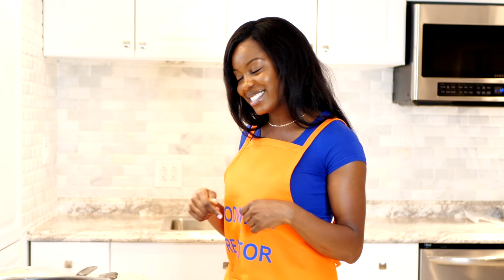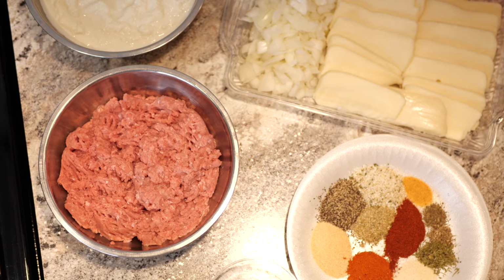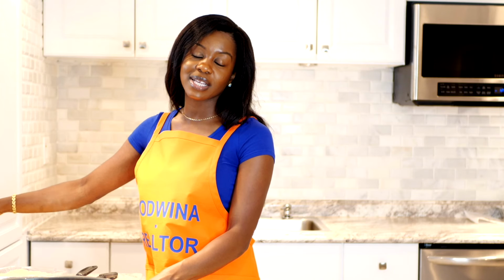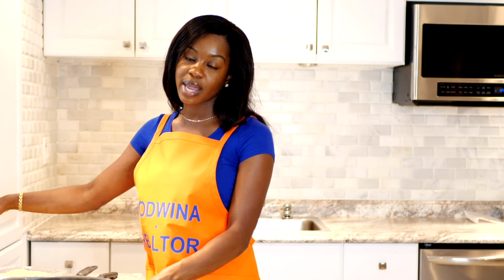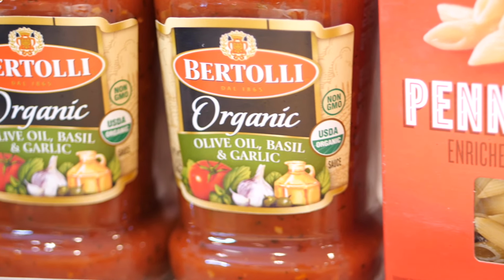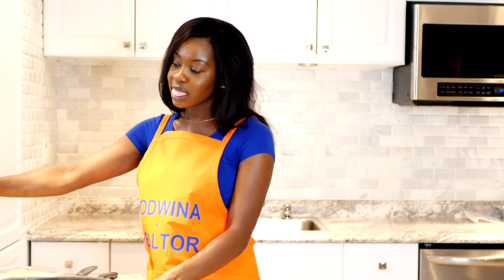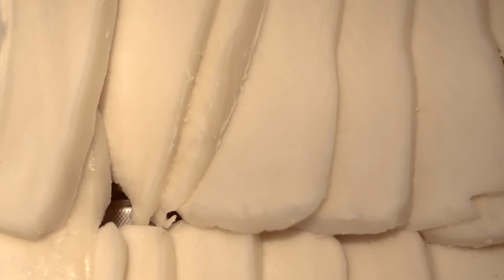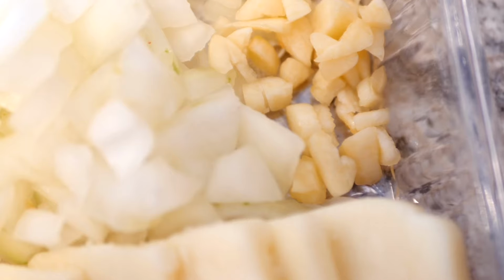So here are the ingredients. So you'll need pasta. You definitely need Ziti pasta. I love Penne ricotta, so that's what I use. Your favorite pasta sauce. I love anything that has garlic and basil already in it, so that's what I'm using. You need mozzarella cheese. You can use shredded. I prefer to use the block cheese. I feel like it melts better, and I just slice it up. I don't shred it. It takes too long. It's unnecessary. I cut it in slices.